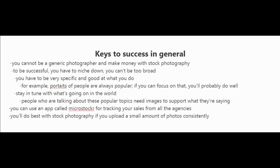And if you are going to be uploading to multiple stock photography websites, you can use an app called MicroStalker for tracking your sales across multiple agencies. And lastly, if you're consistent, you'll increase your chances of being successful with stock photography. You'll do best if you upload a small amount of photos consistently.